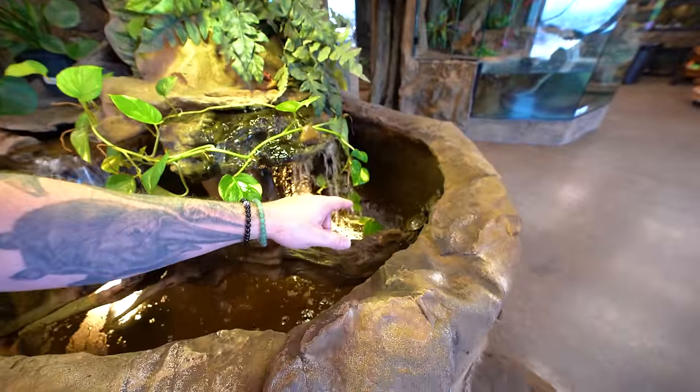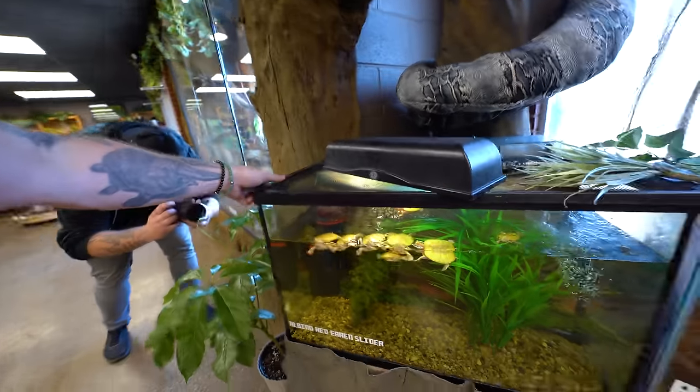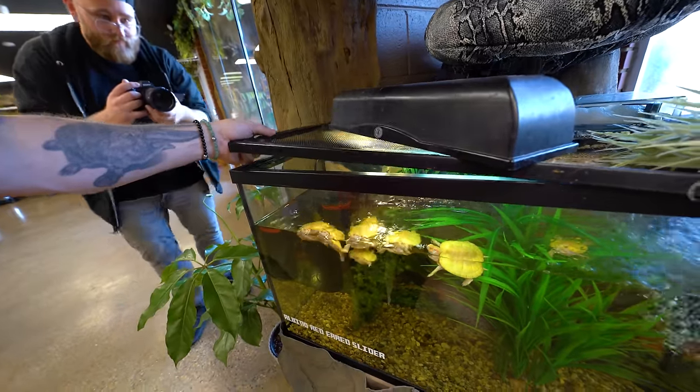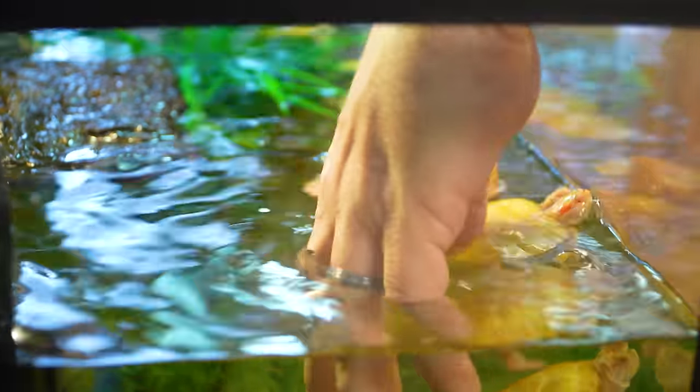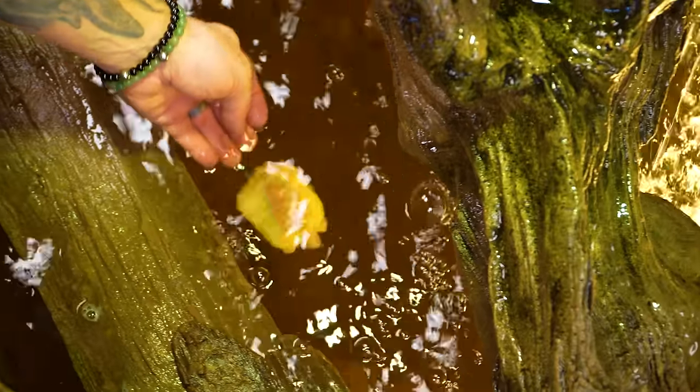Remember how I put the one albino turtle in here with the other red-eared sliders? Well, it's about time to move a few more. Some of these are starting to get big. We actually had them over here just to get a little bit of size to them. So let's go ahead and take maybe 3 or 4 of the biggest ones out of here and move them over into the big pond. They're gonna absolutely love it. It's gonna be so cool. So, all right, buddy, go be free.